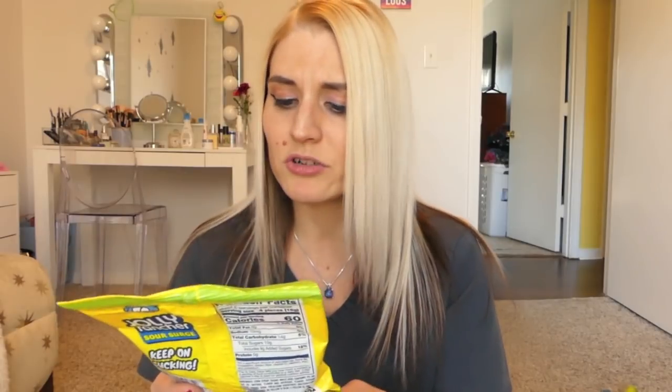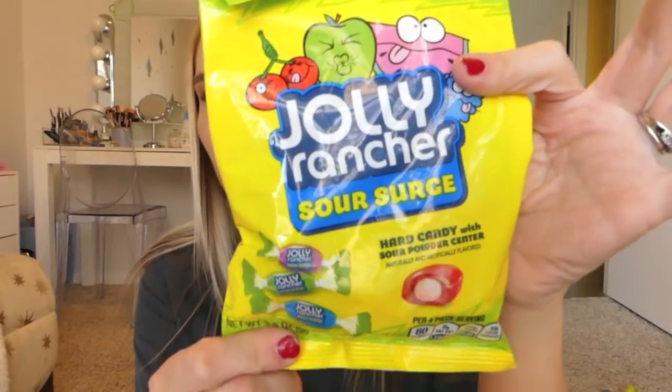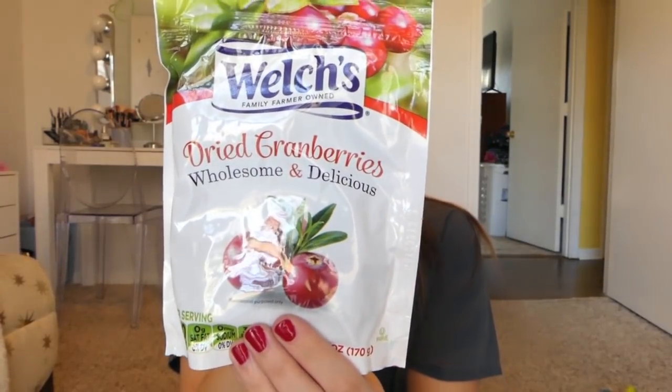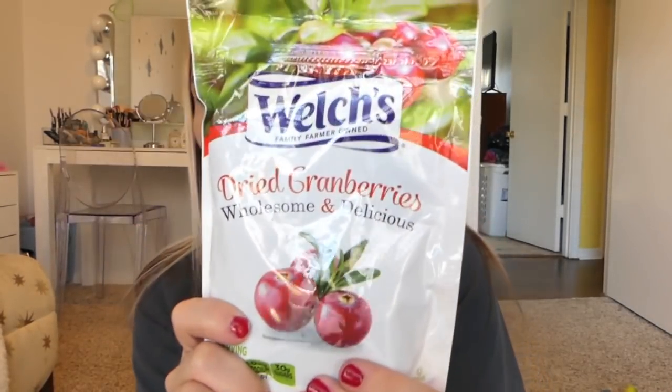Also picked up some candy. This is Jolly Rancher Sour Surge hard candy with a sour powder center. I've never seen these before, but I am really excited to try them because I love Jolly Ranchers. And I also picked up these Welch's dried cranberries. This is a 6-ounce package, so pretty good size. I have seen these in there before, but I just kind of passed over them. But I thought maybe this would make a really good snack for me around the house. So I went ahead and picked them up.